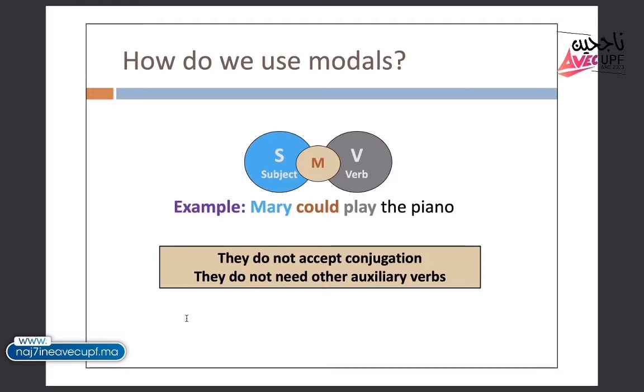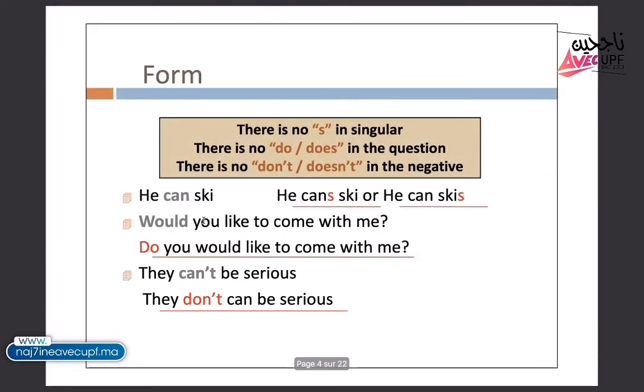Ça marche. They do not accept conjugation. Ça marche, ما كيتصرفوش, ما كنزيدوش معاهم الاوكسيليير. They do not need auxiliary verbs, كما قلت لكم. La forme: there is no s, ما كاين لا s لا auxiliaire ديال do, don't, doesn't. مثلا قلنا he can ski, he can ski. Ça marche.